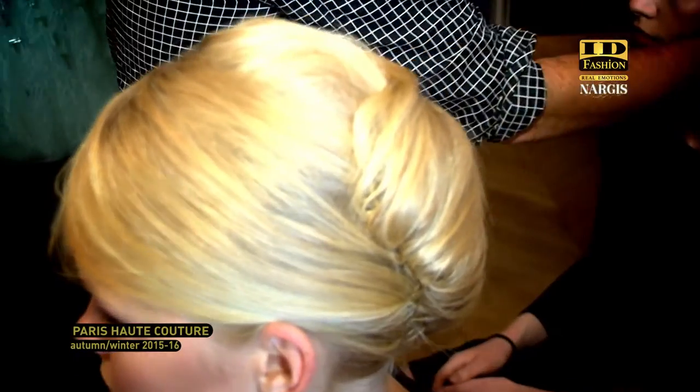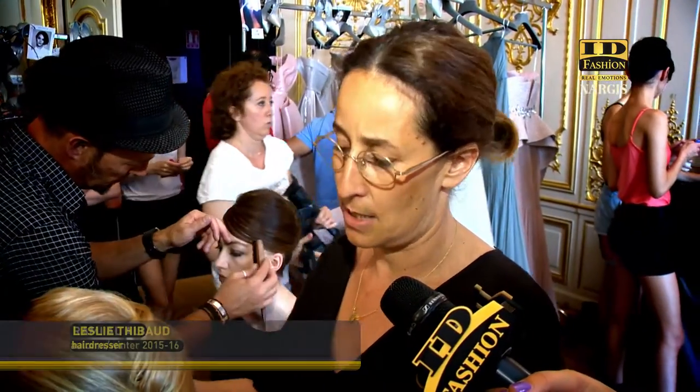Today, the inspiration is Audrey Hepburn. So I'm doing a chignon, you know, with a little bit of volume, parted on the side, and a little bit messy.